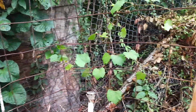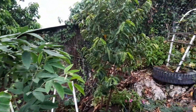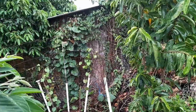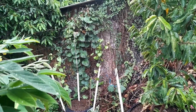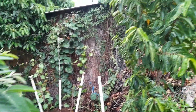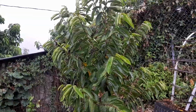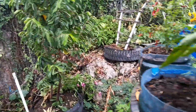Oh yes, guys, it's starting to rain like crazy, so I had to run to get an umbrella. Alright, so right down there, I'm hoping you can hear the rain because it sounds so beautiful. That's the grape. Next to the grape is our soursop tree, and it is looking awesome. And these plants, guys, are going to be happy.